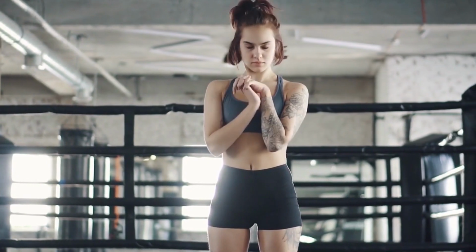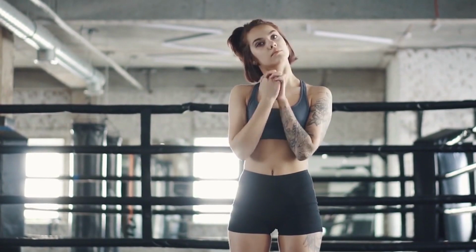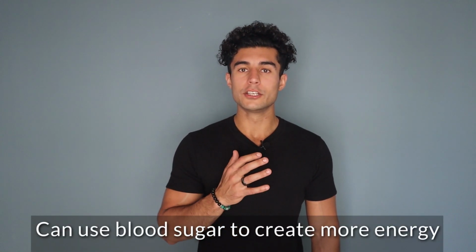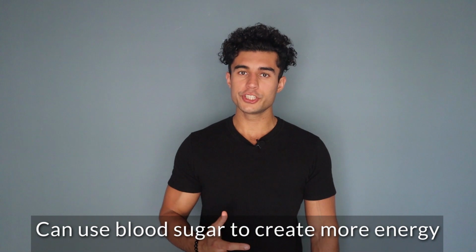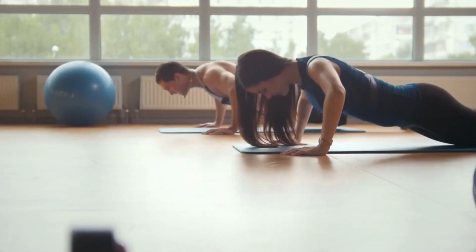What happens is our body's blood sugar normally spikes up after eating a meal and starts coming to baseline after an hour. The goal then is to maintain average low levels of blood glucose throughout the day. If your glycemic variability is high, that means your body can either use the blood sugar to create more energy, which can be used while you're running, at the gym, or even gardening.